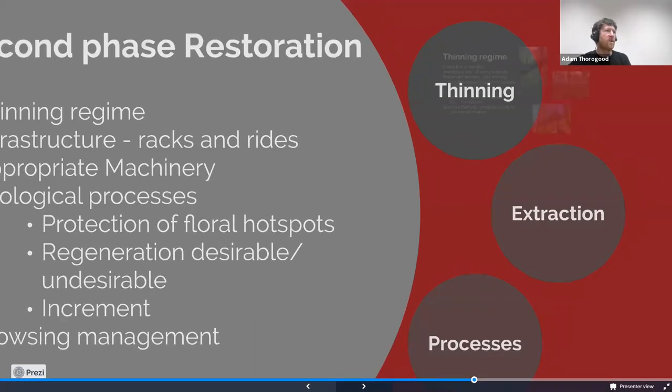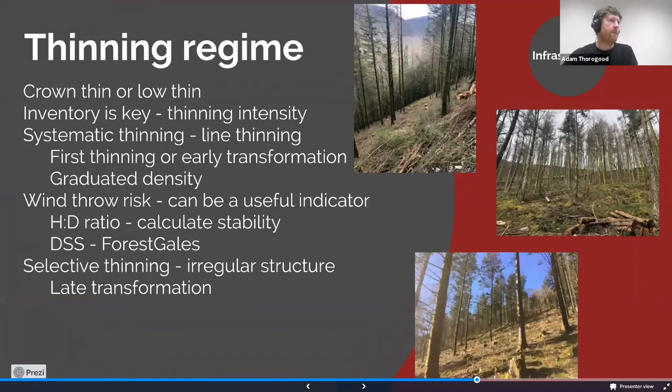Okay, so looking at a thinning regime, is it a crown thin or a low thin?